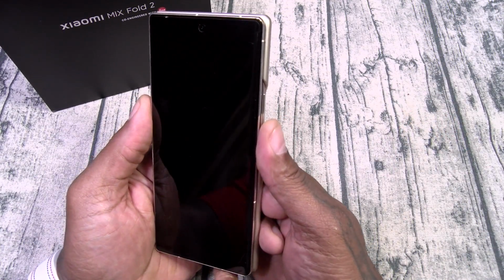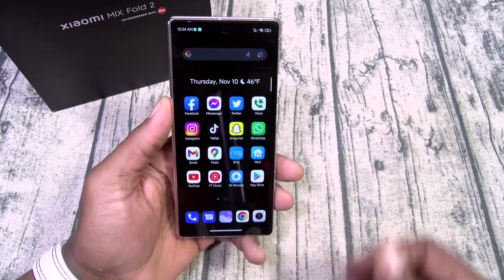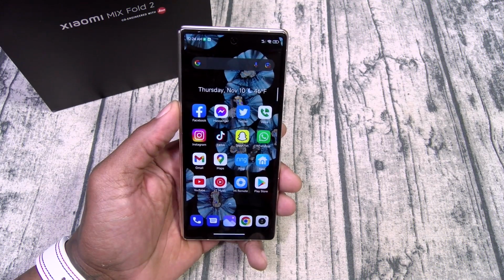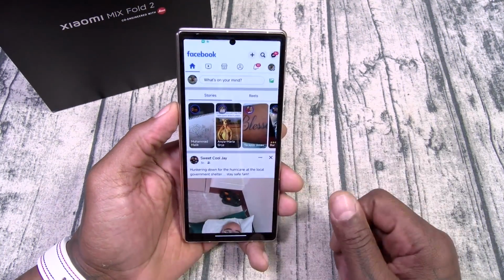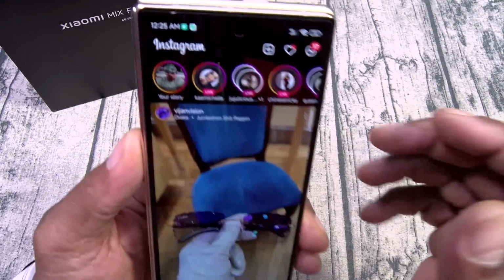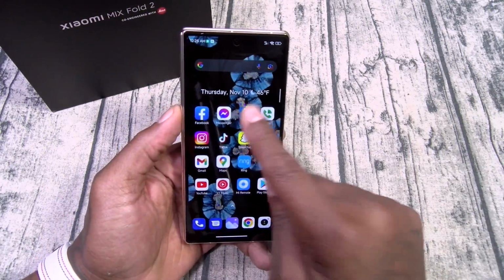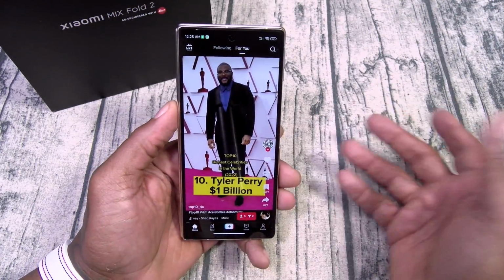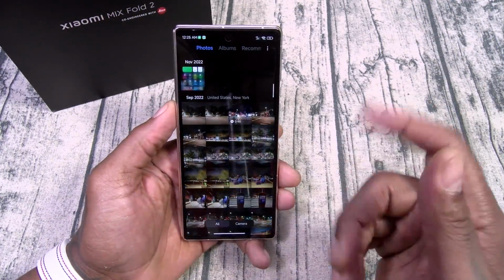Now I'm going to use my thumbprint again. And bang. Look at that. Back to my phone. So let's go to Facebook. There's my Facebook. Let's go to Instagram. There's my Instagram. Let's go to Twitter. There's my Twitter. There's my TikTok. And let's go back to Gallery. All of my photos.